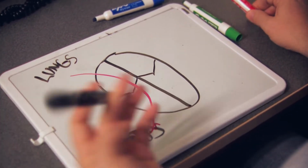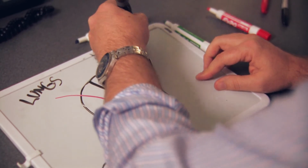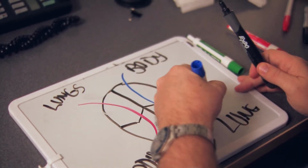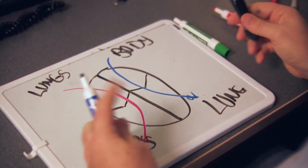Now, it returns deoxygenated blood from the body to the lungs. And if you remember from high school biology, it's kind of the blue color. So when the heart is working properly, that's the way it's supposed to go.